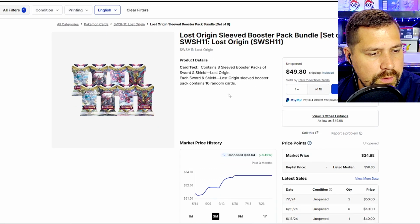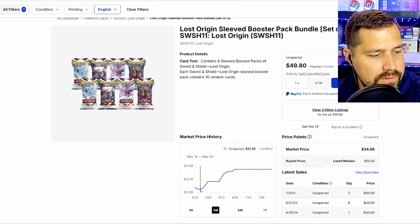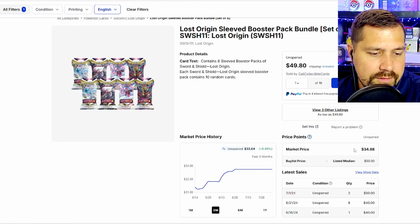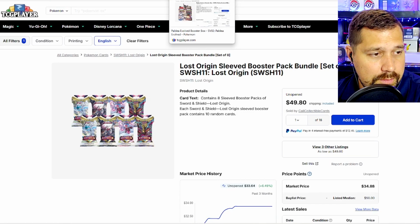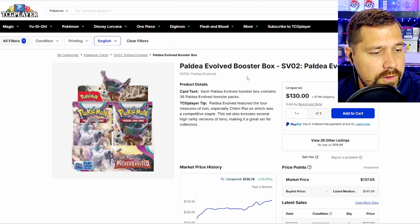Lost Origin, if we're going to go with the Evolving Skies, let's take a look here. This has already been moving up $30 up to 33, 34, 35, but we see 50, 40, 40. These are definitely selling a little bit hotter there, and with that booster box going up, other products, sleeves are going to follow behind.